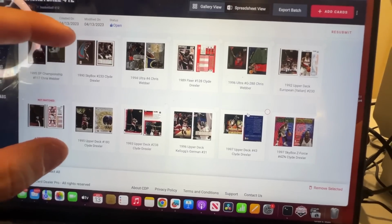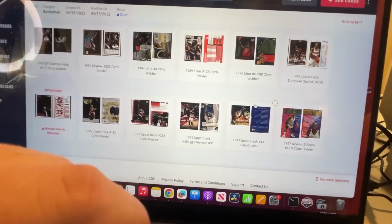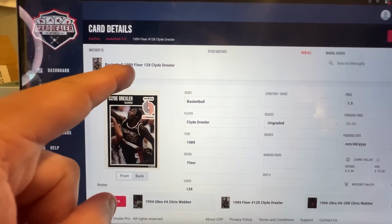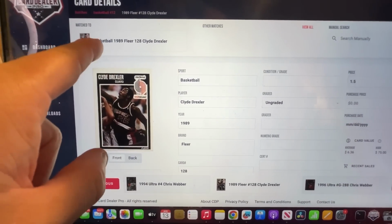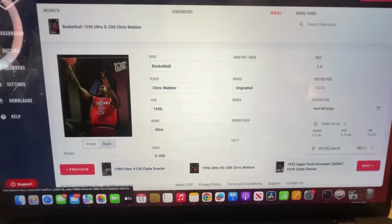Sometimes, depending on how many matches there are, this could be 2 or 3 minutes, or it could be an hour. If you have 100 cards, you need to go check everything. So right now, I'm just going through each one of these cards and checking them. This is 1989 Fleer Clyde Drexler. That's the scan. That's the card in the database, so that's good to go. So I'm going to go ahead and click past that.